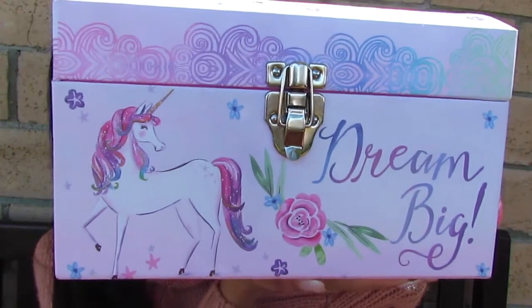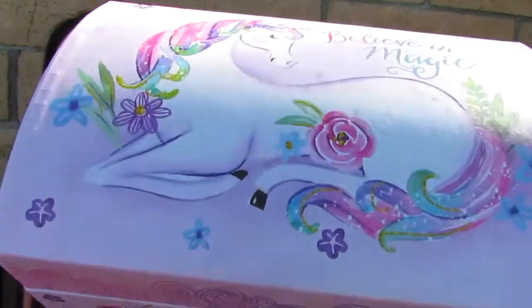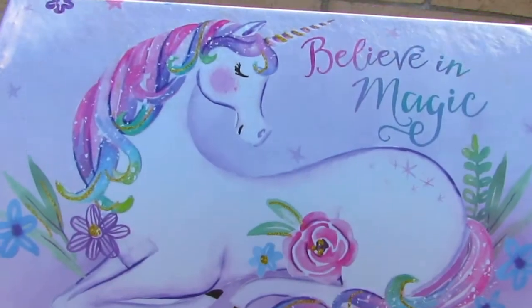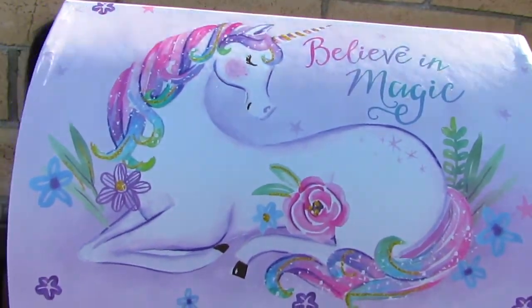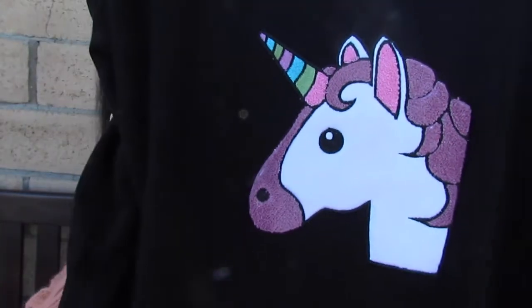This is the front of the treasure chest. It just says dream big and it has a beautiful unicorn right there. It says believe in magic. And I love this. This is like the only clothing item that I own that's unicorn. It's just a black sweater and it has a unicorn emoji right there.